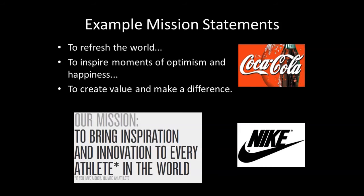Looking at these examples, even for the biggest corporations, all of their products and all their projects can be tied to these very concise points of emphasis stated in their mission statements, which are pretty short but cover a lot of what they do.